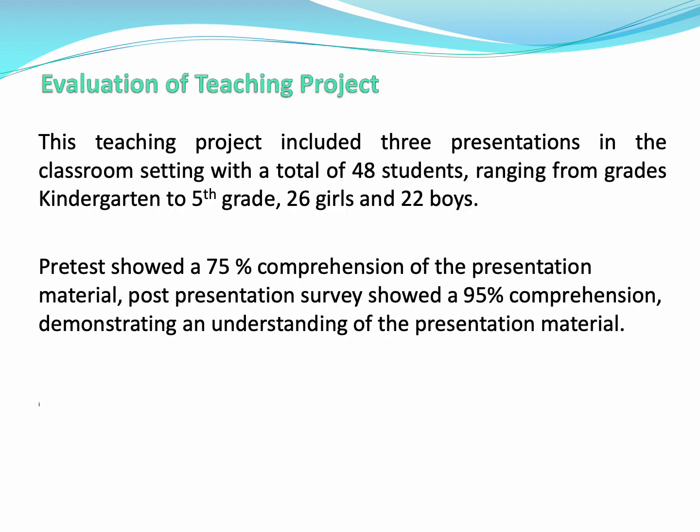Evaluation of teaching project. This teaching project included 3 presentations in the classroom setting with a total of 48 students, ranging from grades kindergarten to 5th grade, with a total of 26 girls and 22 boys. The pretest showed a 75% comprehension of the presentation material. The post-presentation survey showed a 95% comprehension, demonstrating an understanding of the presentation material.